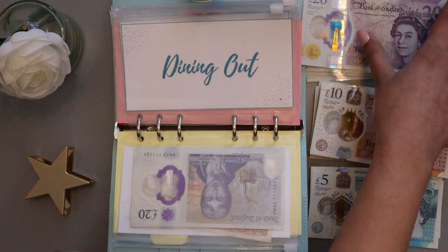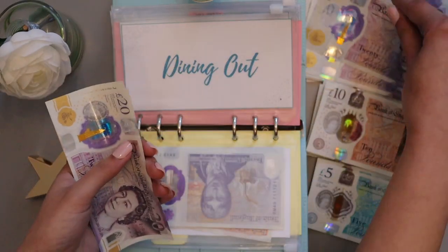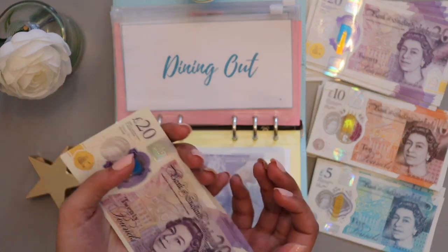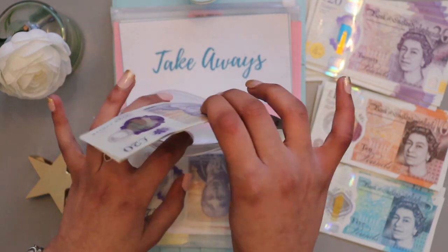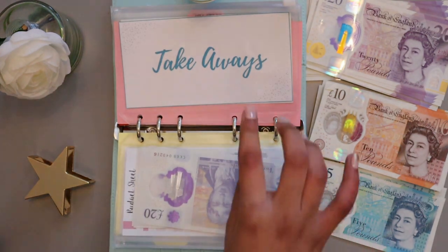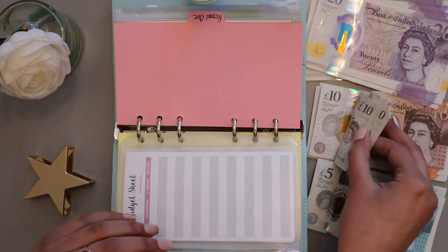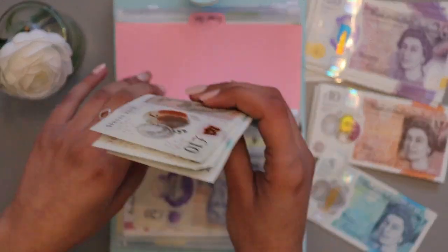For dining out, I need £100, so I'm going to use all £20 notes, so that's 20, 40, 60, 80, 100, 2, 4, 6, 8, 10, so that's £100. I'm hoping that I've got the right amount of notes that I need. For takeaway, it's £25 to put in. I'm going to use two £10 notes and one £5 note. That's £25.